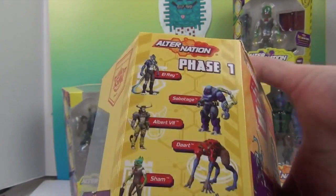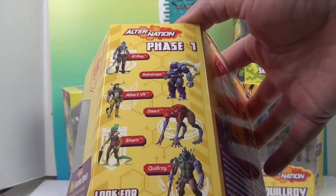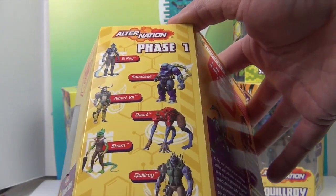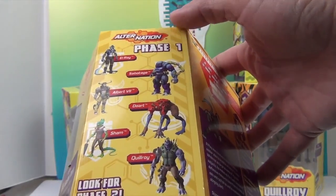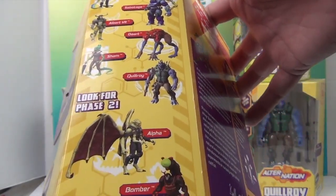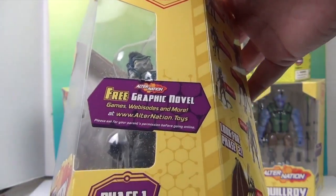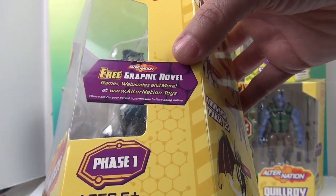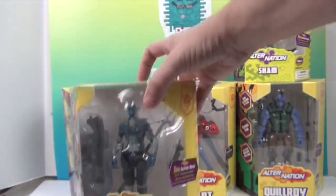And here is phase one. Here are some of the characters from phase one: El Rey, Sabotage. I think we have most of these, just not Albert. And then it says look for phase two. Look at those guys. Wow, look at the wings on that guy. This is phase one. It comes with a free graphic novel, games, webisodes, and more. Awesome. So there's El Rey.